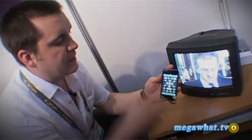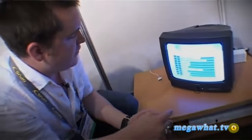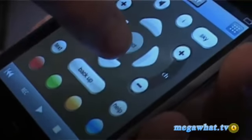Now, the way it works is basically you download the Sky Remote controls here, so you get full access to the controls. We show you, so we're going to go TV guide, select all channels, change the channel, and it's all very simple to use.